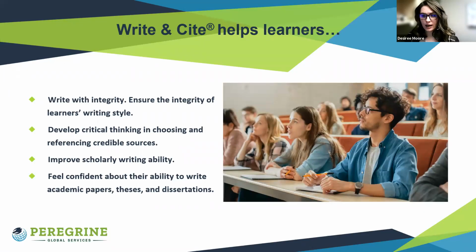Now, Write and Cite is a program that there are a ton of reasons or ways that you could integrate or use at your institution. What's really neat is students have access to what is called a module. So it's self-guided online content that they have access to for 2 years.